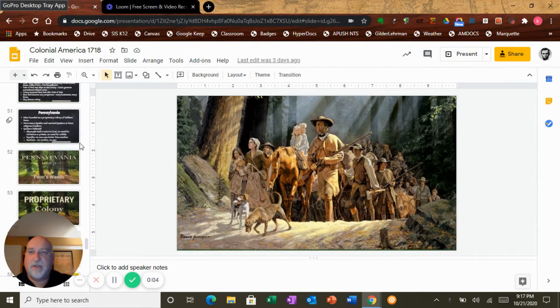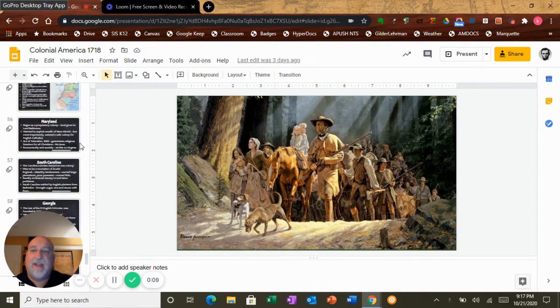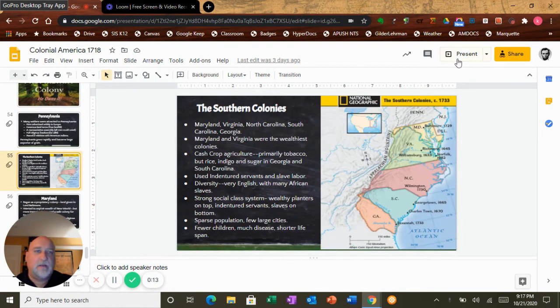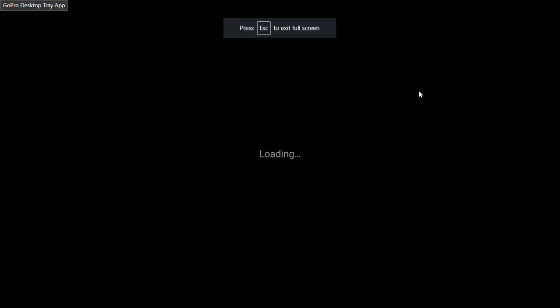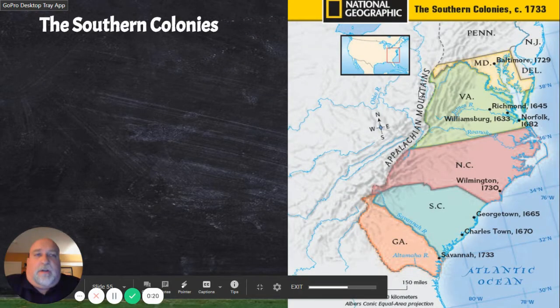All right, ladies and gentlemen, we are back. This will be sections 7 and 8 of Unit 2. And in these two sections, we're going to be looking at the southern colonies and we will be looking at the back country.